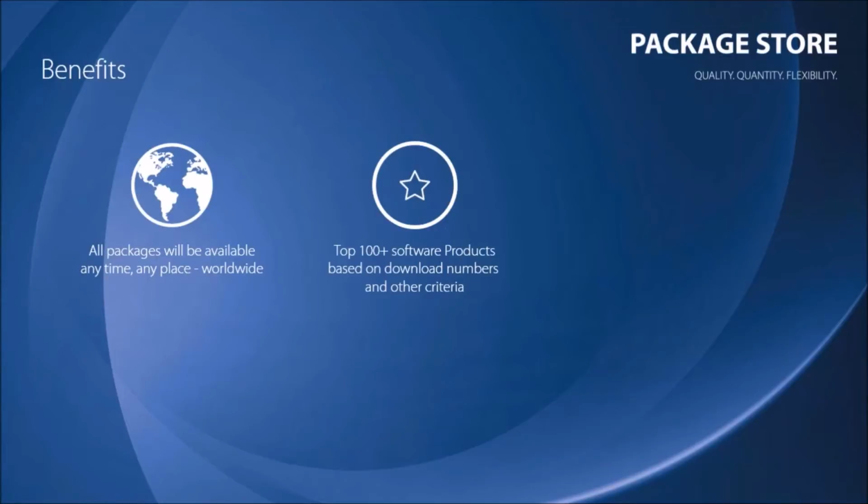Obviously, there are literally thousands, probably tens of thousands of applications in different versions, different languages, etc. What we've done to try to make that a bit more convenient for everyone, based on some criteria that we've defined and best practices and common knowledge and market experience, is build a top 100 of software products.